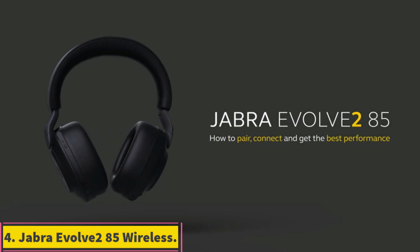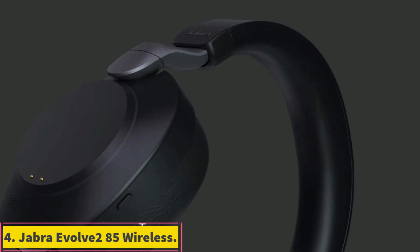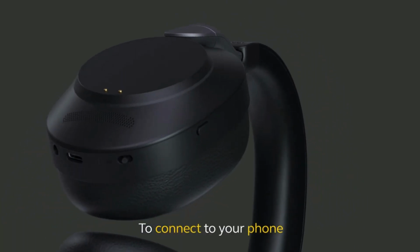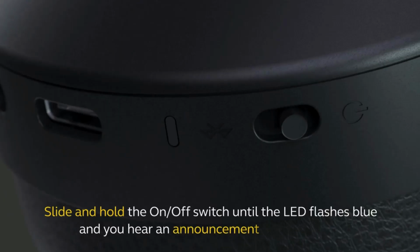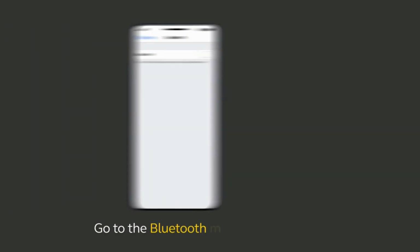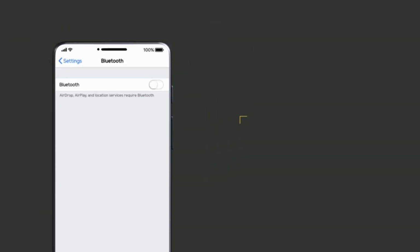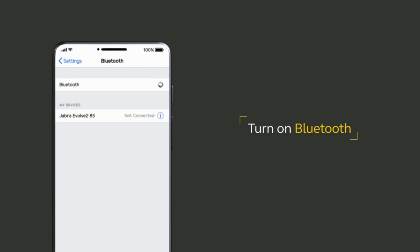Number 4. Jabra Evolve 285 Wireless. If you prefer the plushy comfort of over-ears, then the Jabra Evolve 285 Wireless are the best Jabra headphones with this design. Unlike the previous picks on this list, they're optimized for either Microsoft Teams, MT, or Unified Communications, UC, for a seamless experience during your workday.